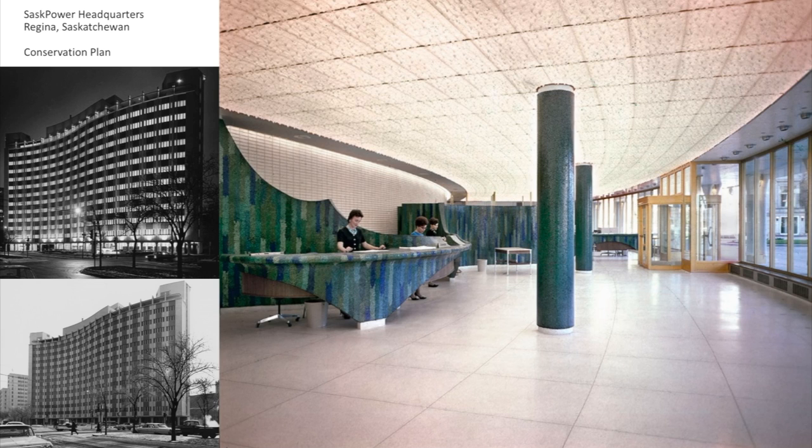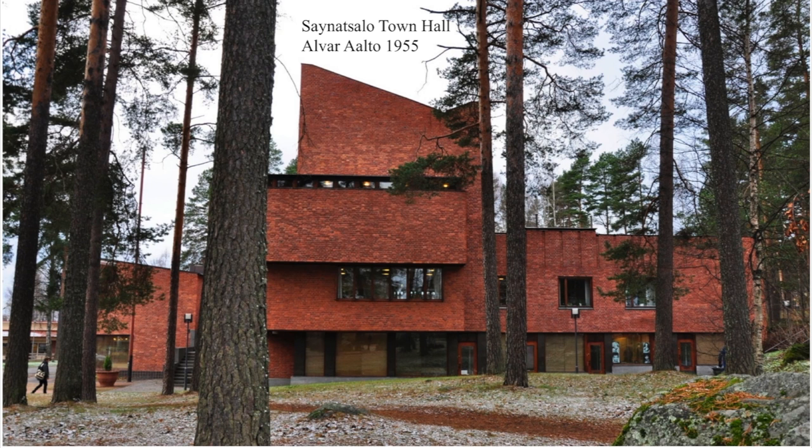And then sometimes you even do these little workshops, even conservation management charrettes, like we did for Alvar Aalto's Sagnazzolo Town Hall, after it was announced that it was going to be essentially disposed of as surplus property by the town of Sagnazzolo, because it was no longer going to be a town. It was going to be subsumed into the larger municipality of Gevascola, and so this became surplus property.